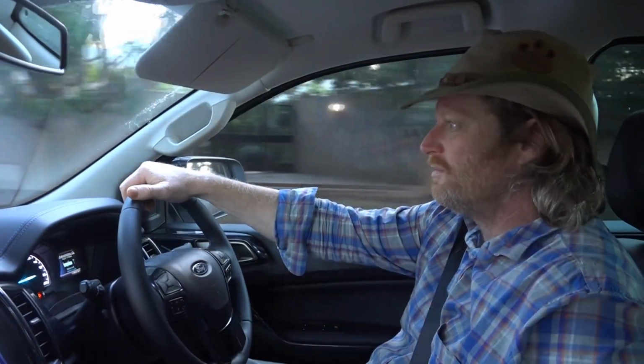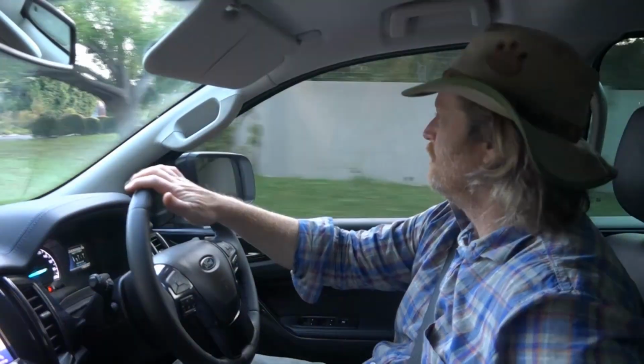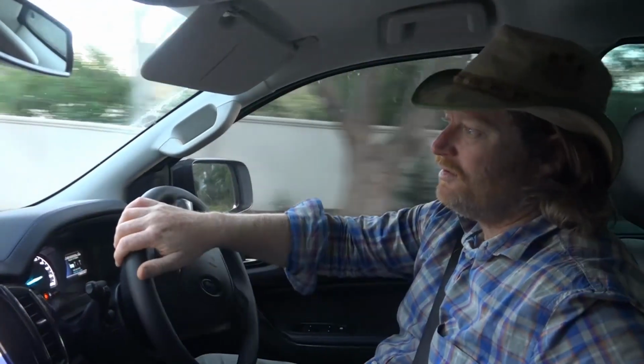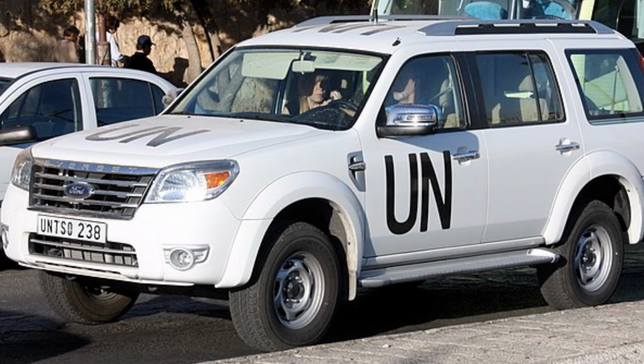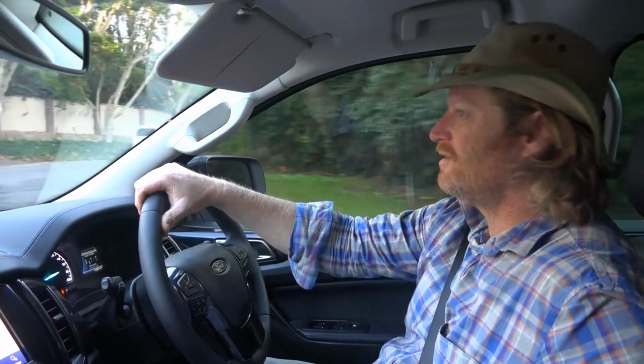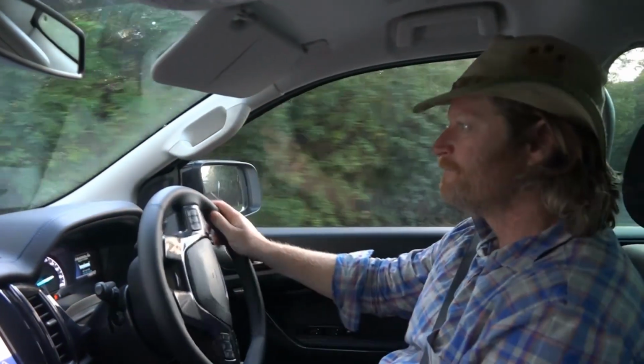My name's Big Six Simpson and we're in something a little new. Well, I haven't driven one of these before, the Ford Everest Sport. This is probably the fourth or fifth Everest I've reviewed over the years. Since the original Everest, used by the UN, very hard utilitarian four-wheel drive, which was changed about 5 years ago into this plush sort of Land Cruiser Prado-esque wagon.